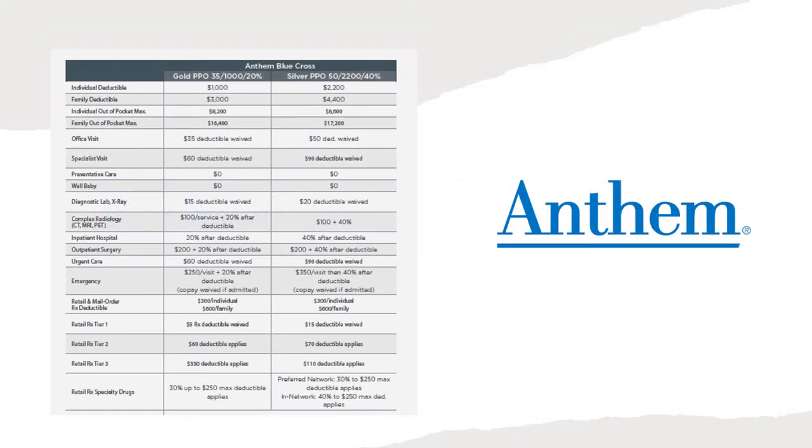You have two plan choices from Anthem. The first is the Gold PPO 35. The individual deductible is $1,000 and the family deductible is $3,000. The out-of-pocket max is $8,200 for an individual and $16,400 for a family. You're going to pay $35 for office visits, $60 for specialty visits. You will pay a zero for preventative and well baby. There is a $15 deductible for labs and x-rays.